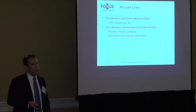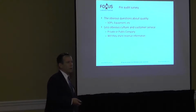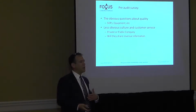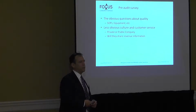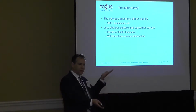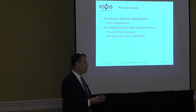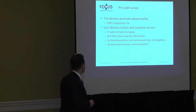Will they share revenue information? Obviously, for a public company, you can get this usually from their annual report. Private companies not likely to do that. But this is all important to understand the question of capacity. How much can they really get out? And that's what it comes down to with contract labs. Just what you said, Kelly. When does that equation push too far, sacrificing compliance to get the capacity out? Do they keep metrics on turnaround time, investigations, out of specs?